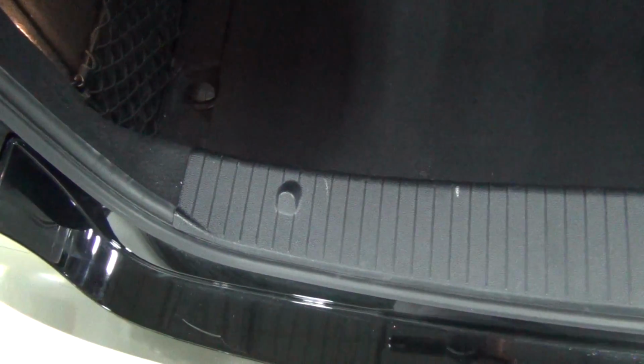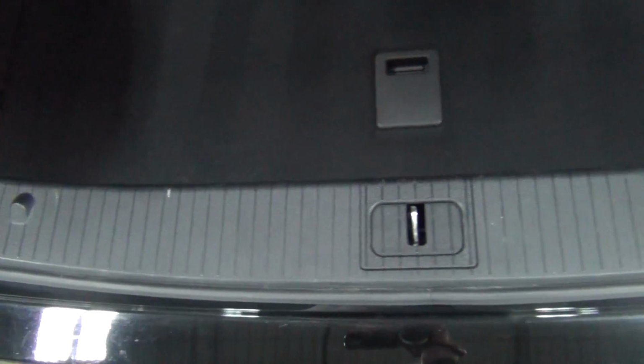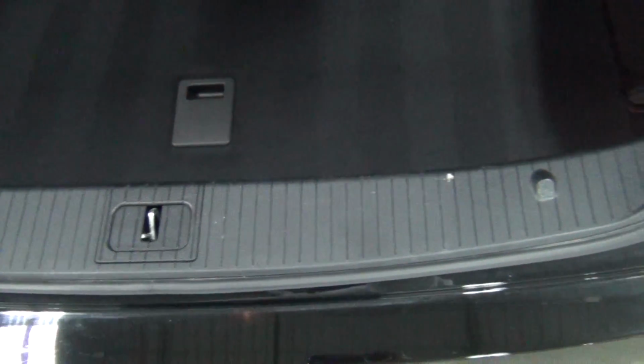Everything looks great. The one thing you can't tell is that it's a non-smoker's vehicle. It smells fresh and clean. There are no dog smells or odors. I love dogs, nothing against dogs, but there are no pet odors. It's just incredibly clean, other than a little dust.